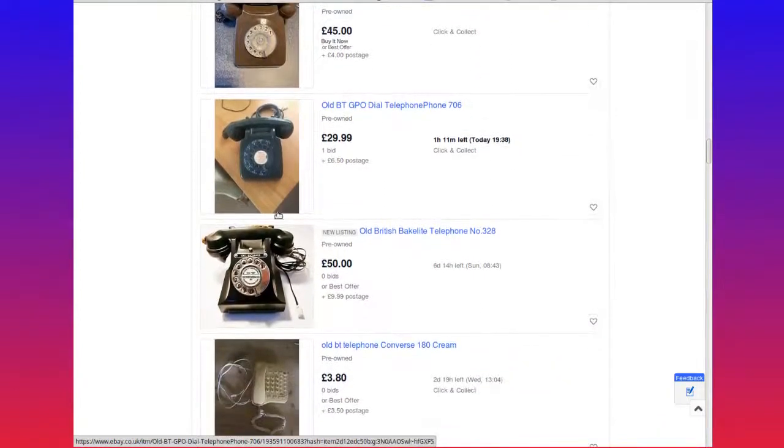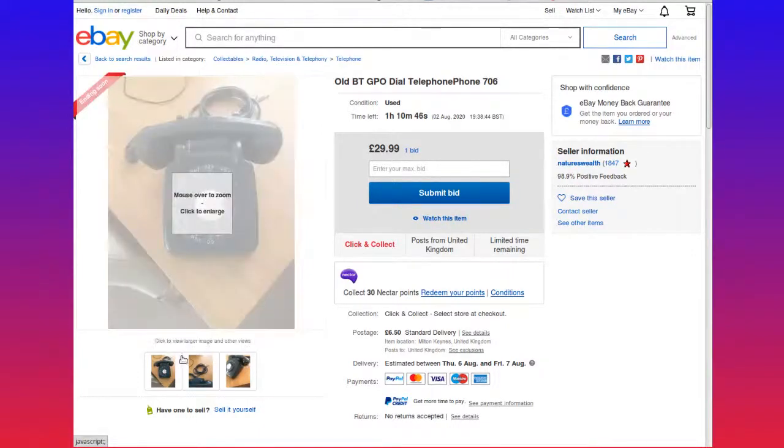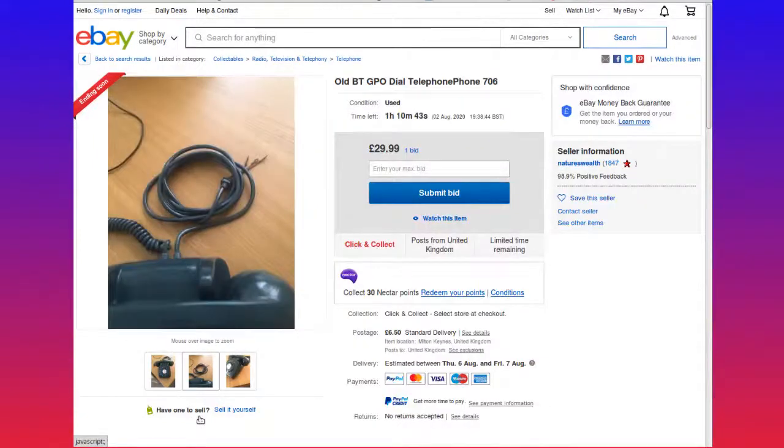The one below, now this is a nice one. Old BT GPO dial telephone 706, and what colour do you reckon that is? Lots of people think these are green, but it's not. It's blue. That's Concord blue. And again, it looks right. That does to me. It's got the right amount of discoloration on it. It does genuinely look right. It's got the old line cord that needs changing on it.